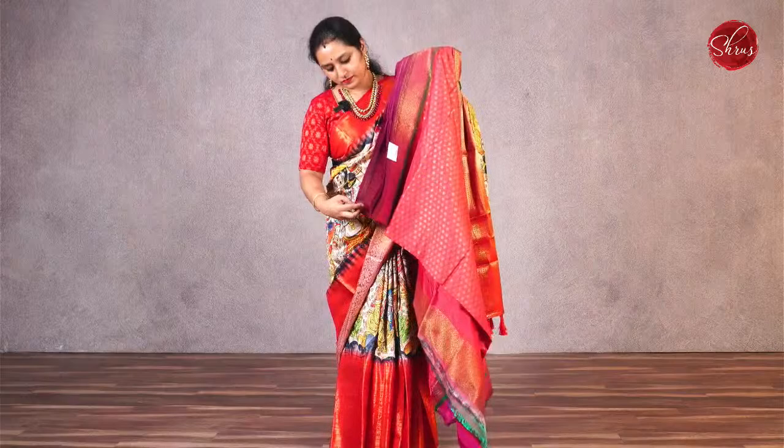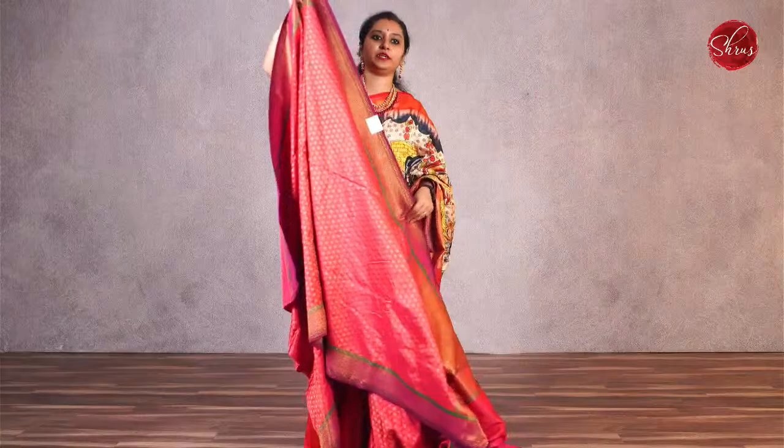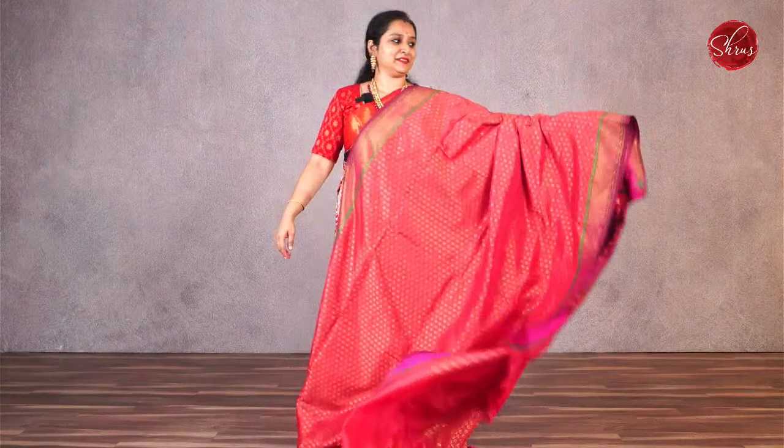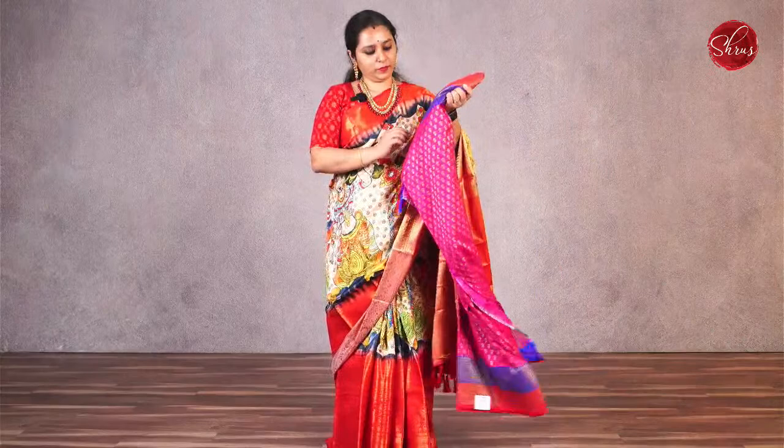This is a nice tomato pinkish combination with purple. Woven borders with beautiful jari buttas all over the body, a rich pallu and a plain pink blouse. Price at 3380. There is one more pink pattern. Price at 3480. Blue and red combination. This is priced at 3480.